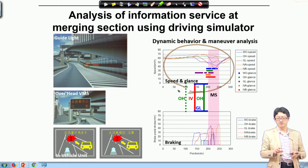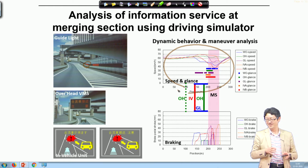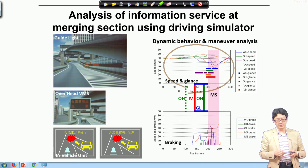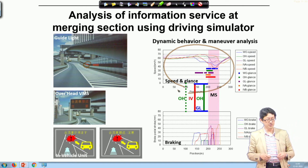Maybe you completely doubt that this can be applied in the real field. But I think this kind of technology might be regarded as one of the ITS, mostly for traffic safety issues.